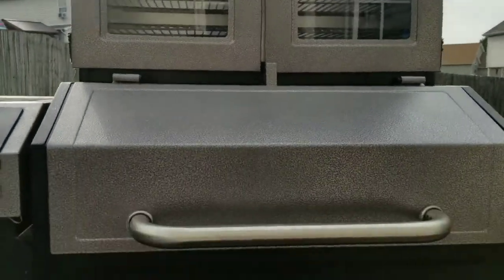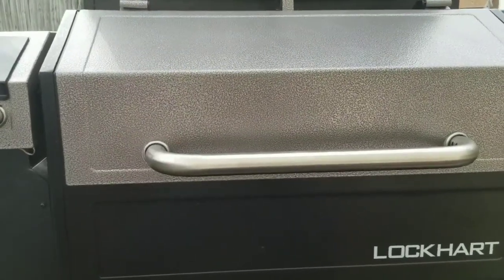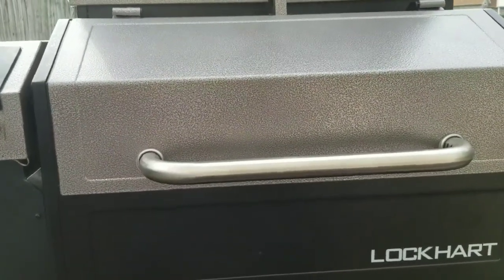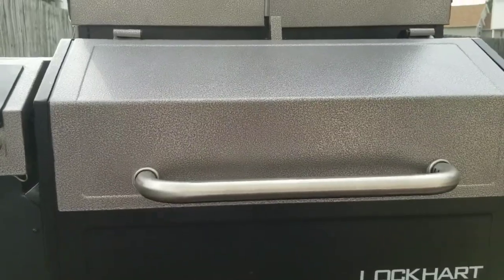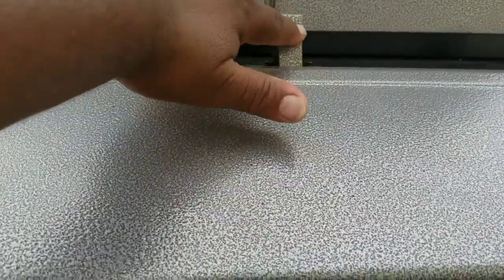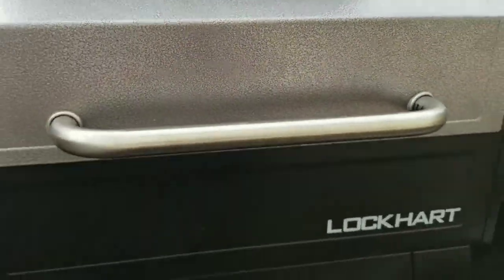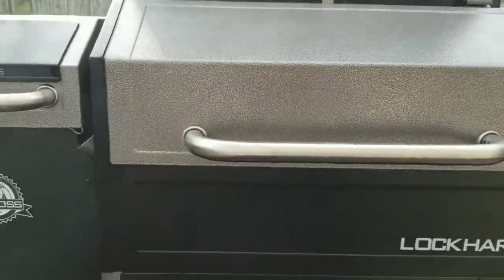But as far as it goes, I'm impressed a little bit, but I'm still a little bit worried about exactly what else needs to go into this in order to get it to my liking. Like I said, I do have to get a magnet here, a temperature magnet here, so it can actually catch this lid, because this lid is hot, extremely hot.